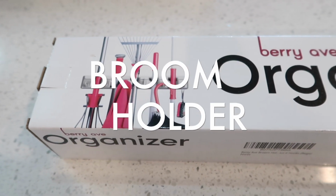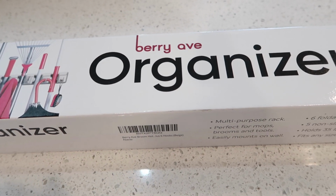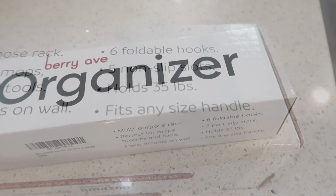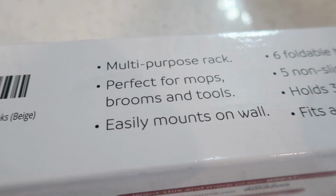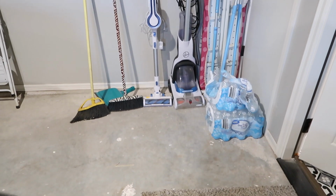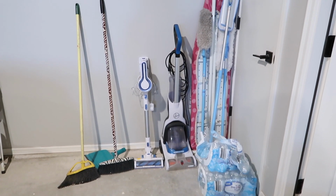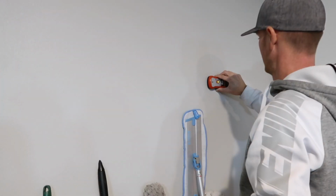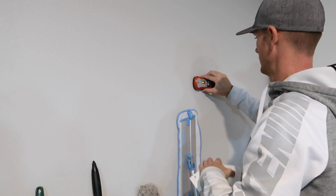Next up on the list is the broom holder. So you guys know I used and loved this in our last house, but here in Oklahoma, I don't know if it's everywhere, but basically if you have something screwed into a wall, it has to stay when you sell your house. So ours got left, we ordered a new one. Obviously we ordered ours off Amazon just because it's easy. They deliver it to my front door. I'm sure Walmart, Lowe's, Home Depot, everyone carries them. I will have this exact one linked down below in my description box if you want it.